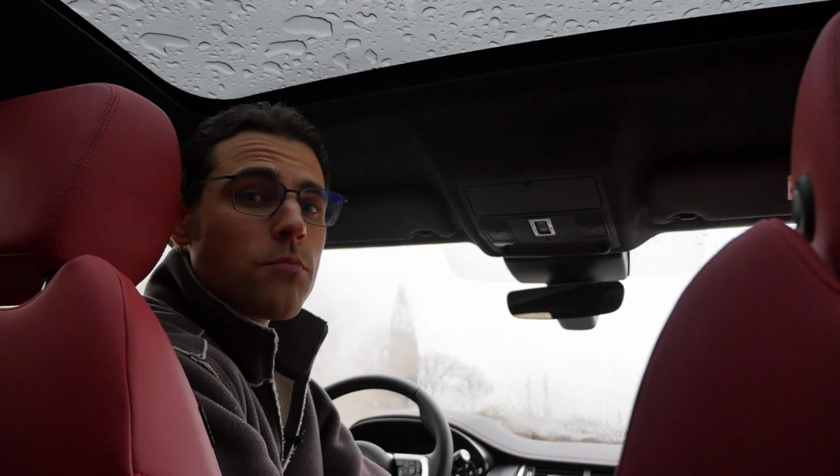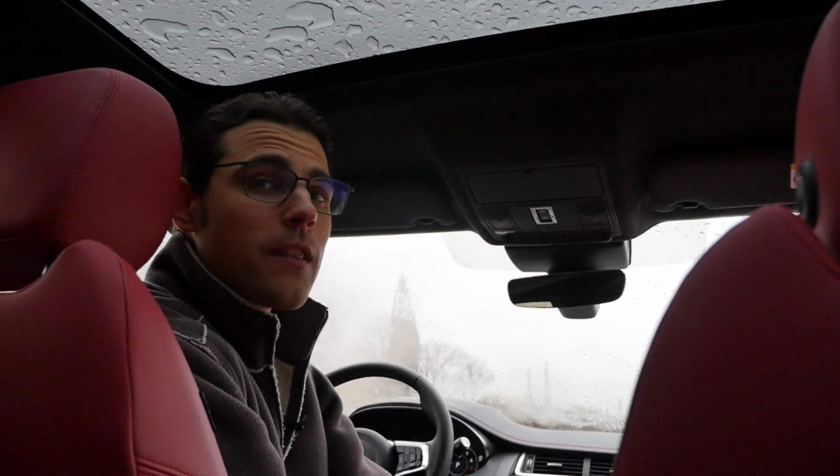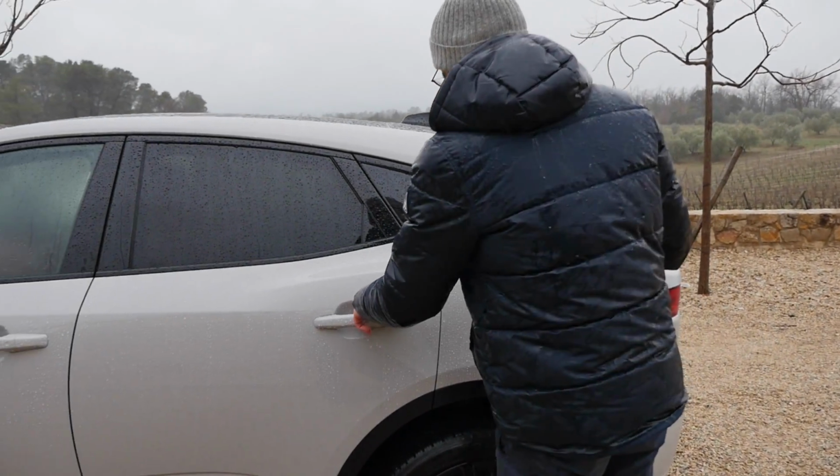Which panoramic roof do you prefer? One you can open, or one that is like this? This is very exciting now.